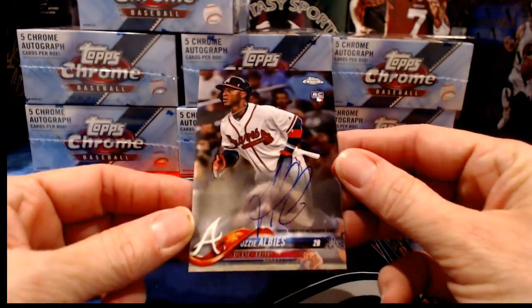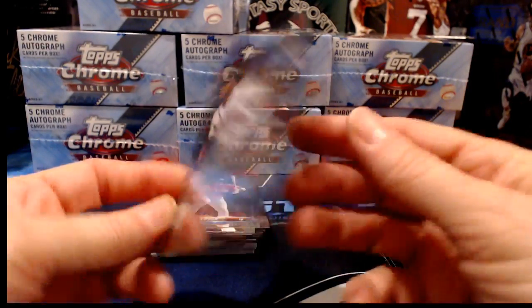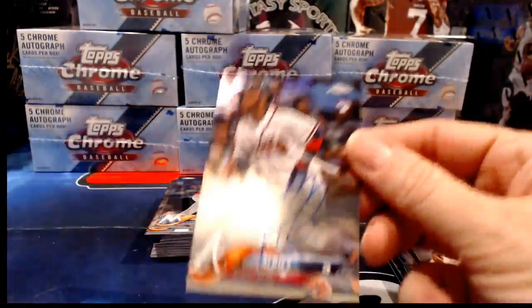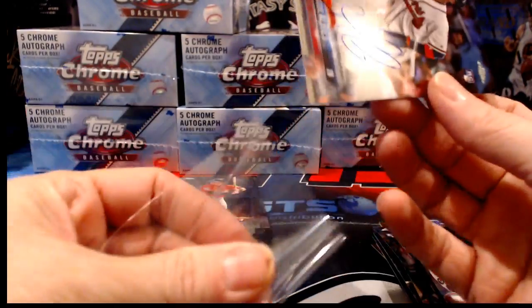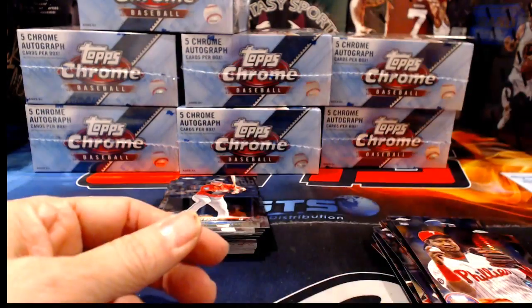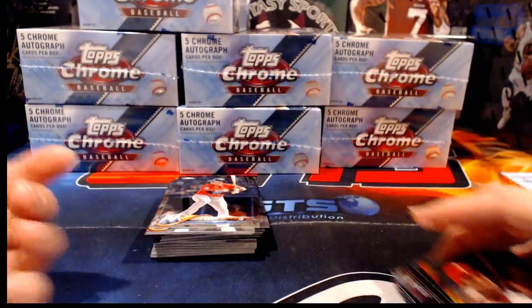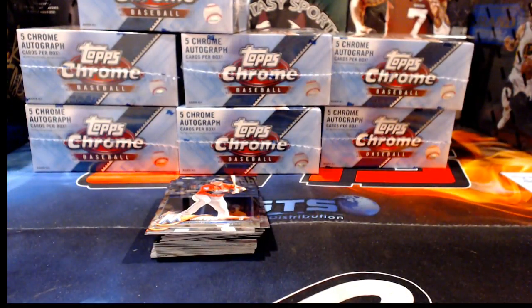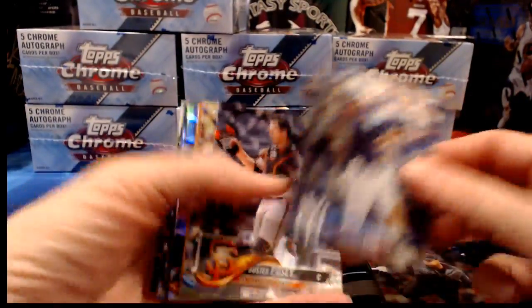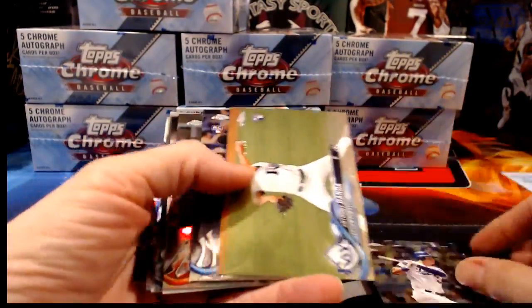Oh, Atlanta Braves, you can start to rest easy because here's Ozzie. We've got half of who you're looking for. And the other half, Ronald Acuna. Hopefully we're going to find him before we get out of this break. And by the way, what was that last night with Richard Urena? If I had been on the Braves team, I think I would have just beaten that pitcher into the ground. And I am not a violent person, but that was awful.